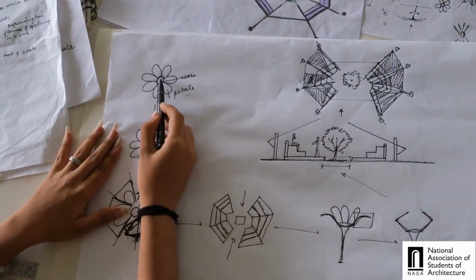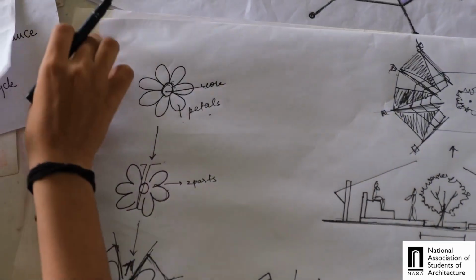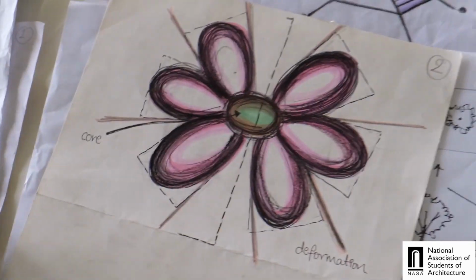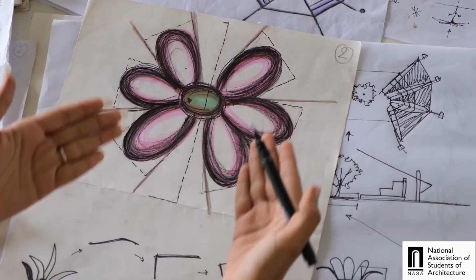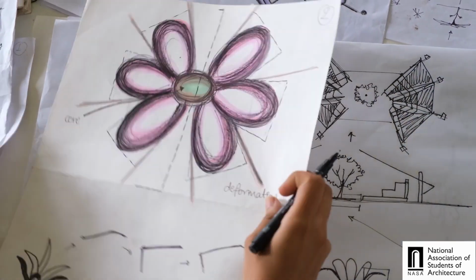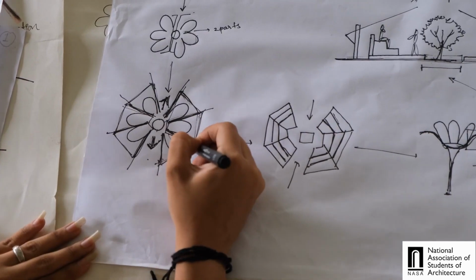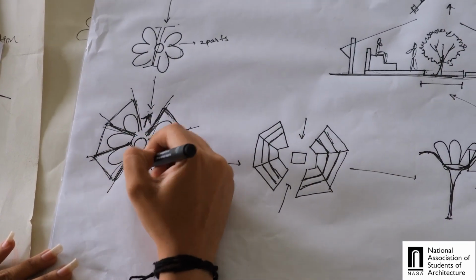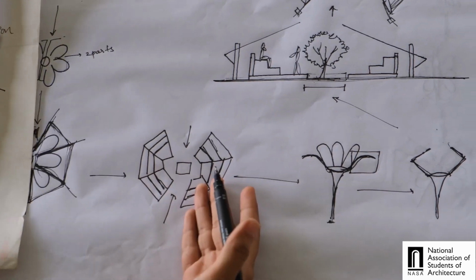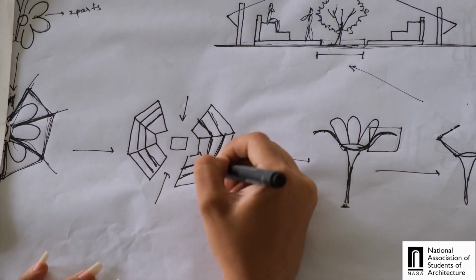The two main elements of a flower are the core and petals. The core is the central focal point to which the petals are oriented. Deforming the flower and splitting it in two parts, a hexagonal shape is achieved. Observing the sectional view of the flower, the central core can be used as a stage for the speaker to convey to the audience, and also for circulation. Talking in planar view, the petals which were forming the hexagonal space resemble seating.